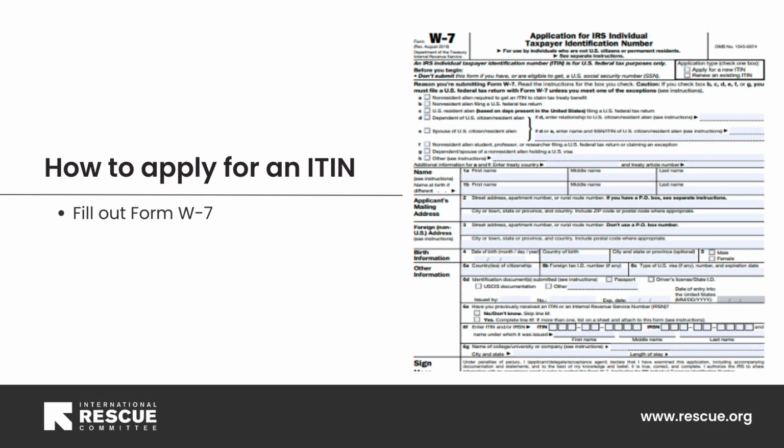How do I apply for an ITIN? To apply for an ITIN, you must complete Form W-7, the application for IRS Individual Taxpayer Identification Number, along with your federal income tax return. You will need to prove your identity and foreign nationality status by providing a combination of original documents or certified copies of the documents. A certified copy is one that the original issuing agency provides and certifies as an exact copy with official stamped seal.